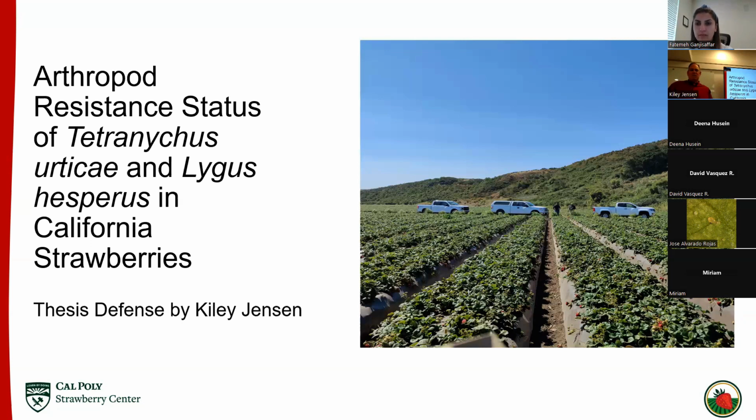Kiley did his bachelor's degree here at Cal Poly, was a dual plant sciences and entomology or plant pathology and ag science major. So when he came in ag science, he realized that it wasn't quite the fit that he wanted, so he involved the plant sciences department and made it dual, and then from there is doing his master's, finishing his master's in entomology.